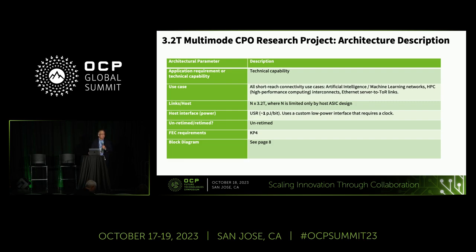The obligatory table that Michael asked us to build. Well, I won't read everything, but I'll just highlight a couple of things. So it's capable of n times 3.2 tera, where n can be the number that depends on the system design. The electrical interface is USR, ultra short reach. It's unretimed, and this one supports KP4 FEC.